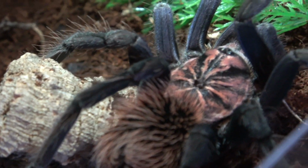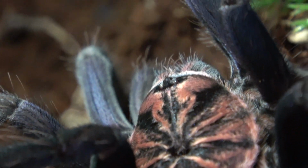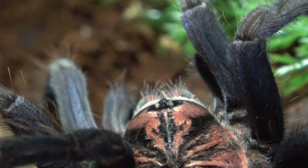Navy blue. It really popped. These guys grow like weeds. They jump in size versus the Brachypelma hamorii, and their feeding response is awesome.